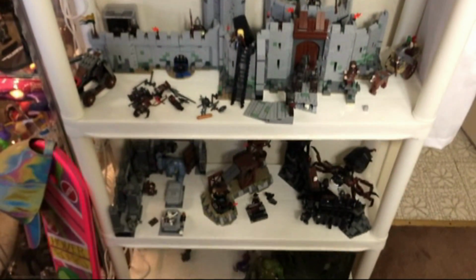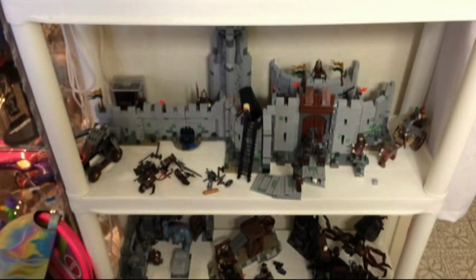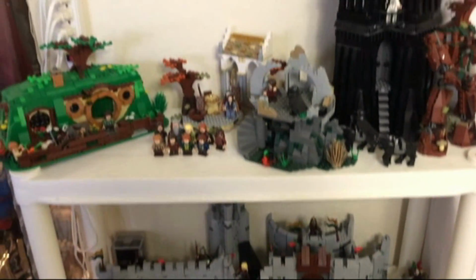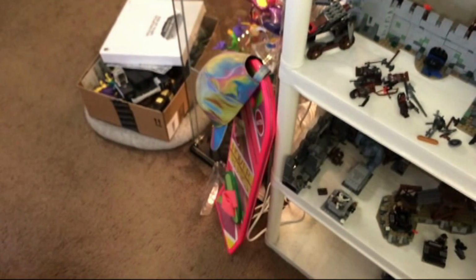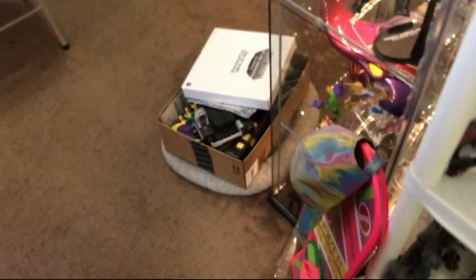I don't really review Lego stuff. I'm not a Lego reviewer. I know people have asked me if I would review them. I really don't even know how to review Lego stuff. And then, oh, there's my hoverboard and my Back to the Future 2 hat. There's a box with just random stuff and a cat bed.